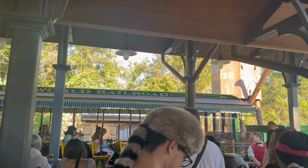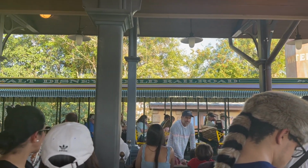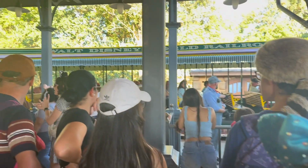Hey y'all, this is our little train ride. I didn't fit this in the other video, but I just had to say that this is probably second to People Mover as far as a break, except this one takes a lot longer. We were tired by this time of day. You can see Lucas and Tula because we're just exhausted.